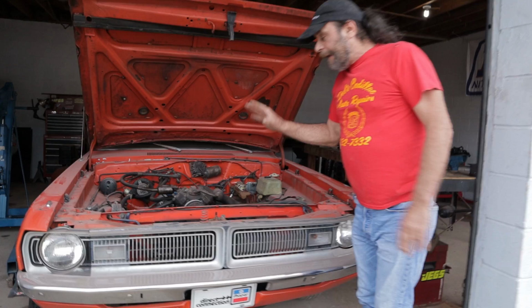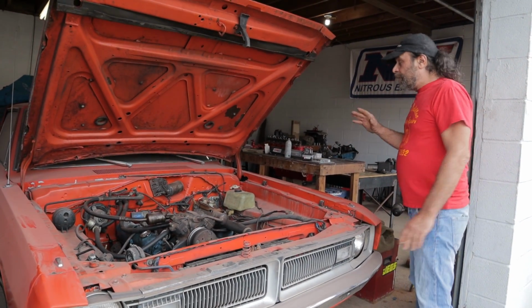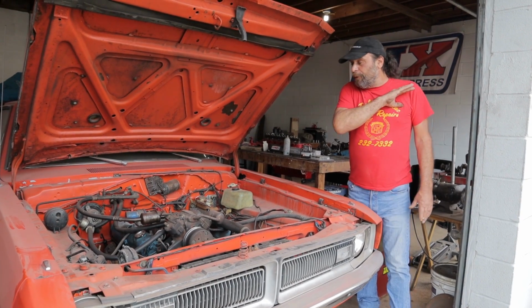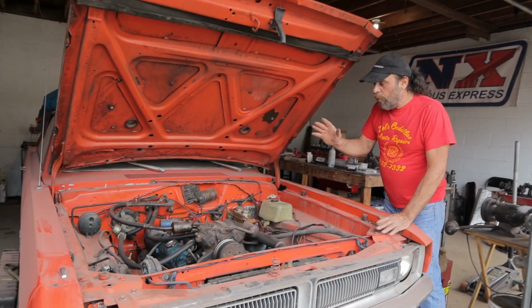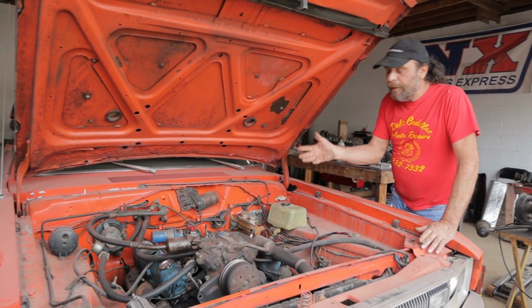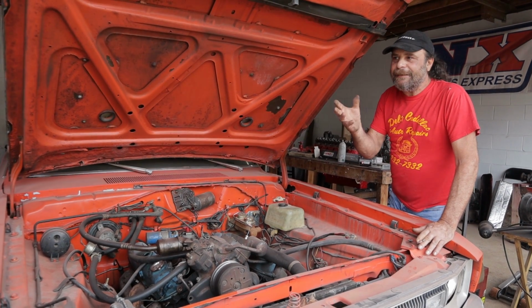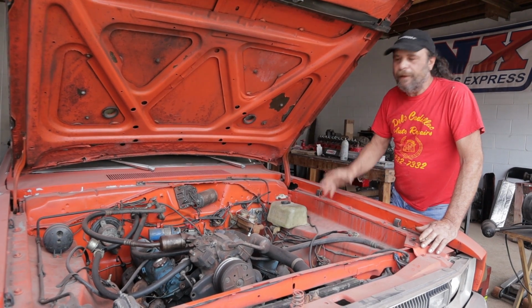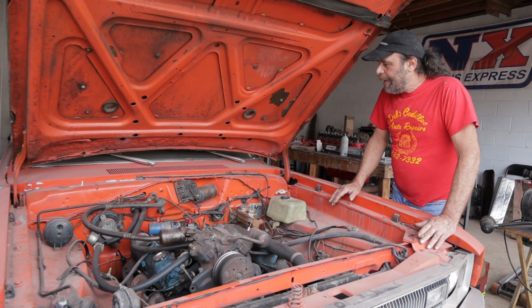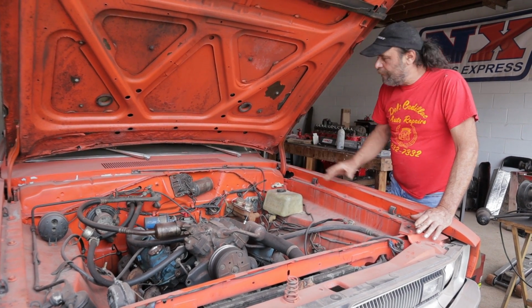What we're looking at with this car is gas mileage in the mid-20s, around town and highway. We want absolute dead nuts reliable daily driver performance. We want to see quarter mile abilities. Not that this car will ever see a track, but we want it to be able to run, let's say, in the high 14s, something representative of what a muscle car would have run in the era this came from, and do it all on a budget and 100% here by ourselves.